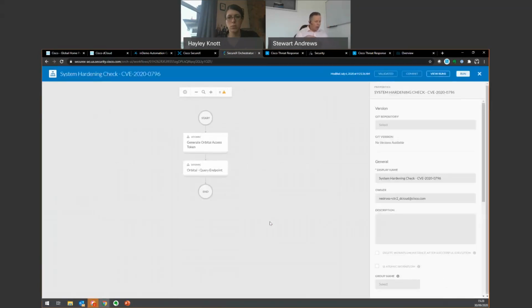So I mentioned Orbital, which allows you to go out and look at various endpoints and make various queries. So there's a CVE that's come out, a Microsoft CVE related to Microsoft Machine, 2020, come out this year. It was a threat to do with SMB. So what I'm doing here is running this automatic tool, which generates a token, which allows me to query Orbital on the endpoint for that actual CVE, to see if it's a threat or not.